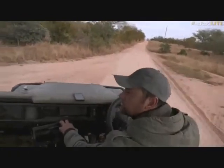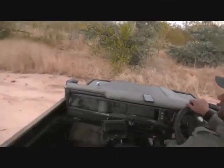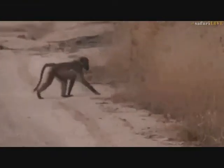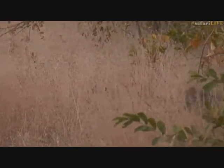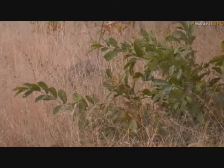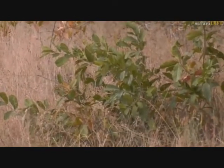Where did those baboons go? Oh, there's one in the road. Oh, there's a little one. There they go. They're the baboons. A troop of baboons moving through the area.